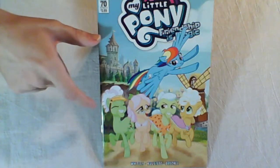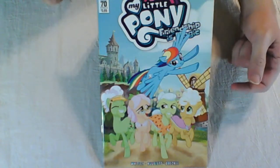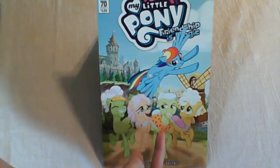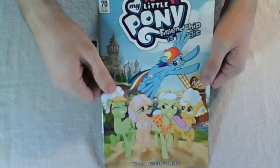Looks like they're all going on a grand adventure of some sort with a castle up there and a Ponyville windmill right there. And the look on Granny Smith's face. Something's going on. All right. I think it's time to take a look inside.